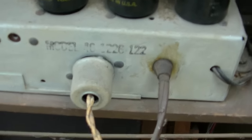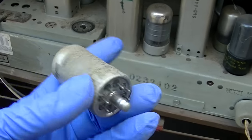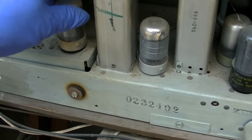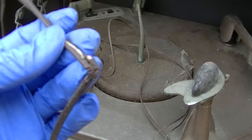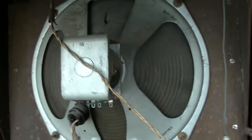Model 461226. Filled with these lovely loctal tubes that I love so much. Absolute junk. So we're going to try and resurrect and get the radio part going here. Turntable, probably not. This looks up to snuff. We'll just strip that off and stick those wires right in the line cord. Let's see what kind of, look at this.